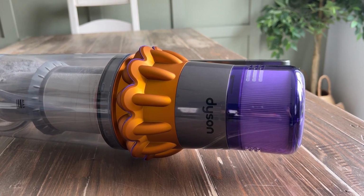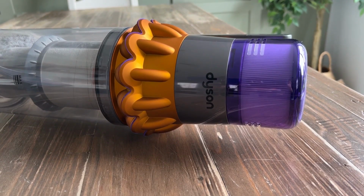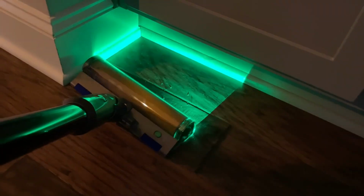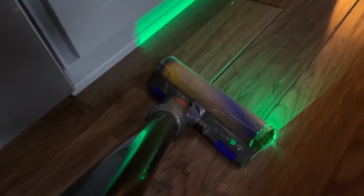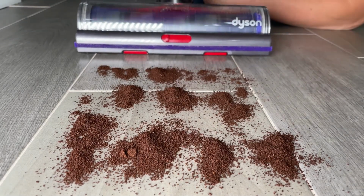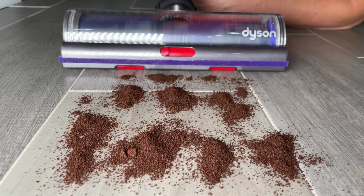The V15 comes with 8 tools designed to provide portability and ease of use, and one of them is the laser slim fluffy cleaning head, which has a soft brush bar to ensure hard floors aren't damaged. The V15 Detect also comes with the high-torque cleaning head, which adjusts the power to suit the type of floor you're cleaning when used in auto mode.